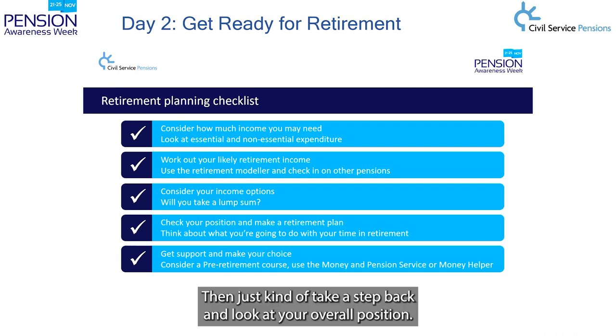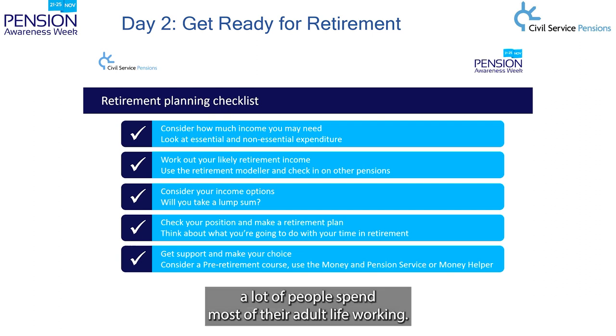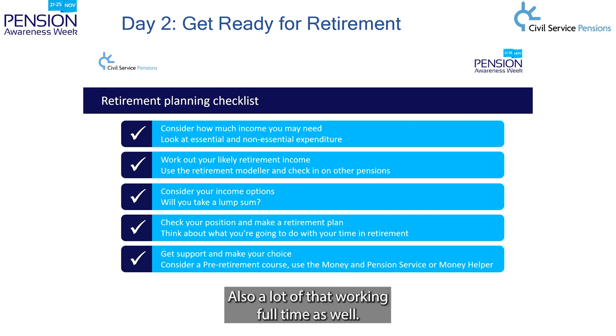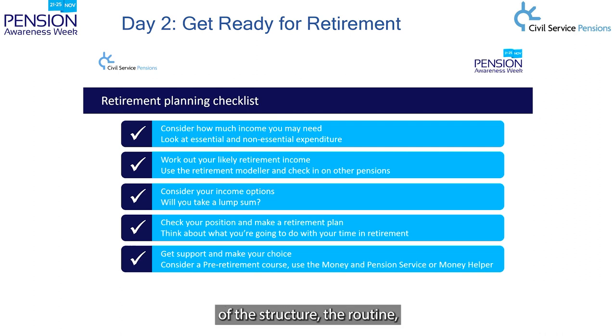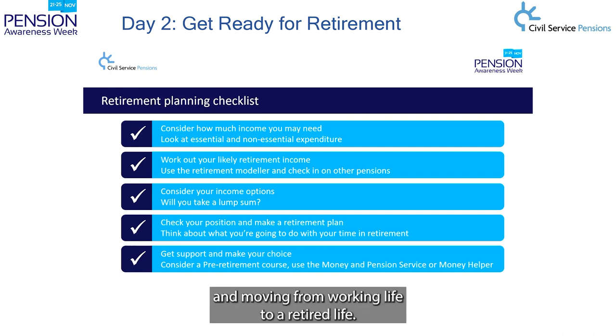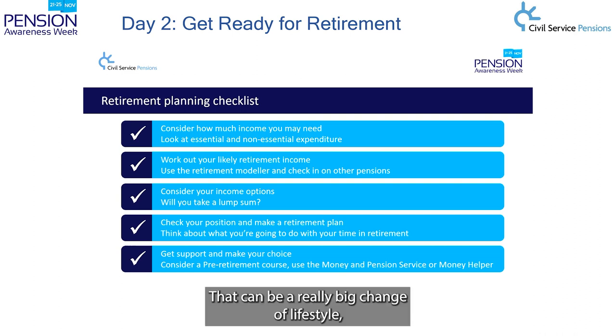Then just take a step back and look at your overall position. Do you have a retirement plan? What are you going to do in retirement? I think a lot of people spend most of their adult life working, and a lot of that working full time as well. So you do become quite accustomed to that lifestyle of the structure, the routine, and moving from working life to retired life, all of a sudden you're going to have all of this time that you didn't have before. That can be a really big change of lifestyle, and one that can be difficult to adjust to sometimes.